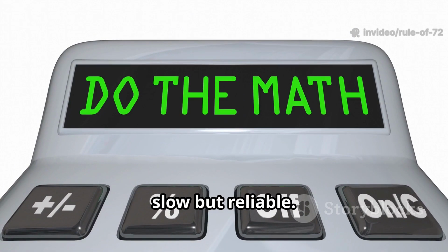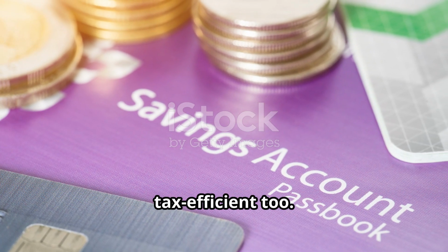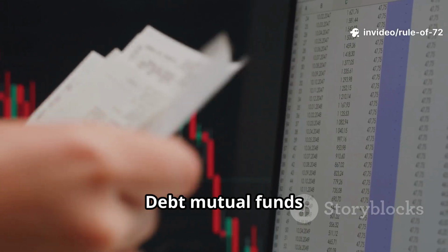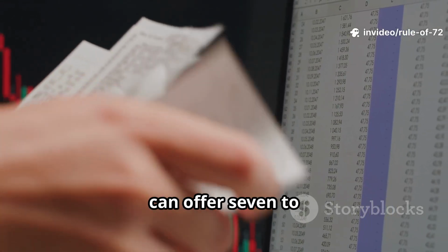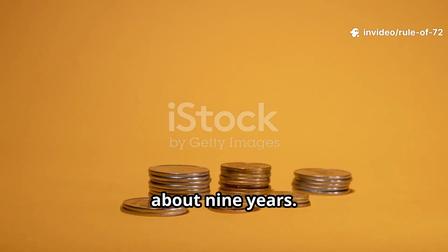Slow but reliable. PPF is government-backed and currently around 7.1%. Tax efficient too. Debt mutual funds and gov securities can offer 7 to 8%, a middle ground. At 8%, money doubles in about 9 years.